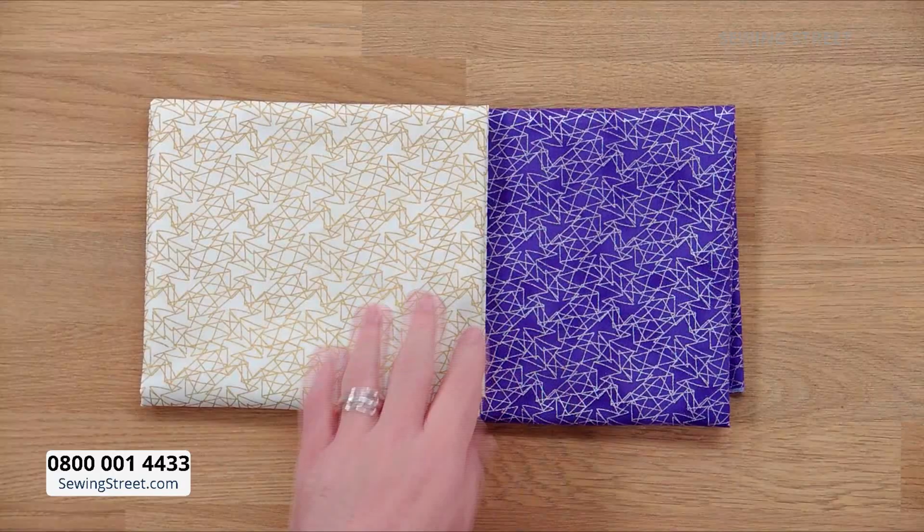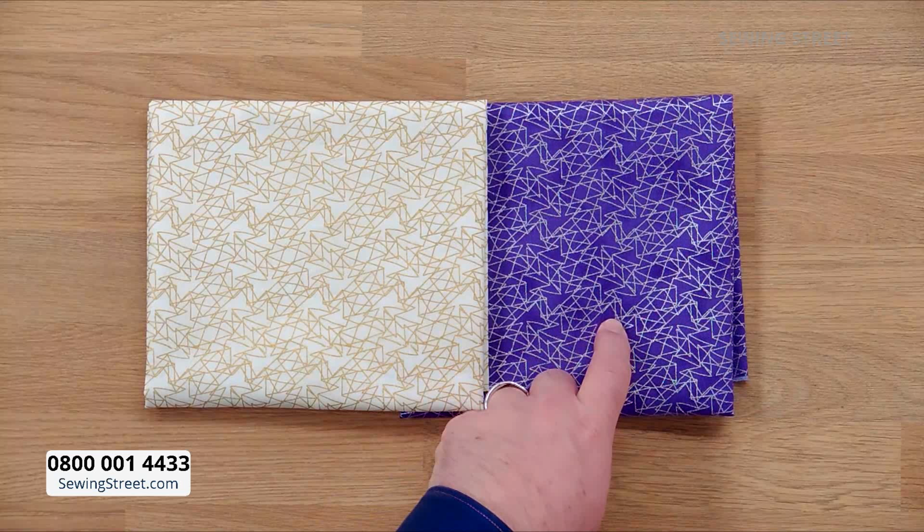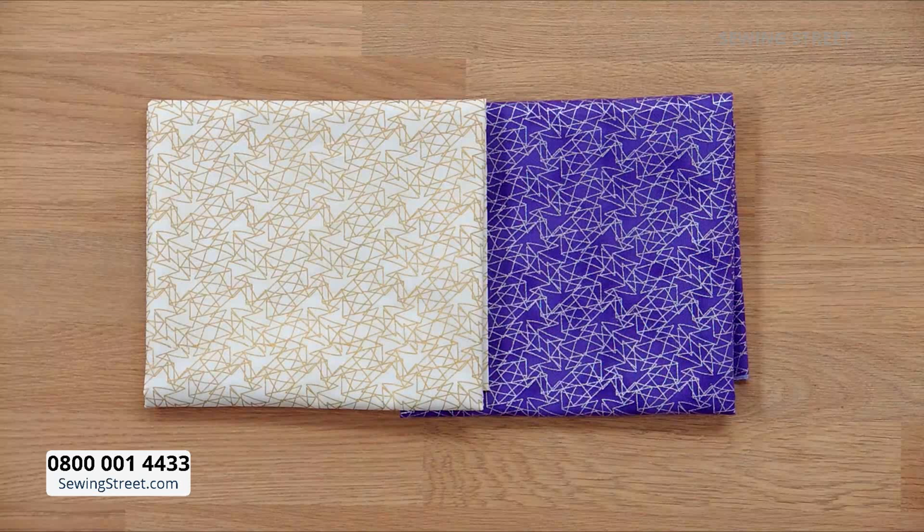Anyway, early bird. Wait till you see this, right? These are lovely. You get 2.5 meters of geometric metallic fabric. You get the purple and you get the gold. Wait till you see this. I'm ever so sorry about my hair. I'm blaming Elliot today.